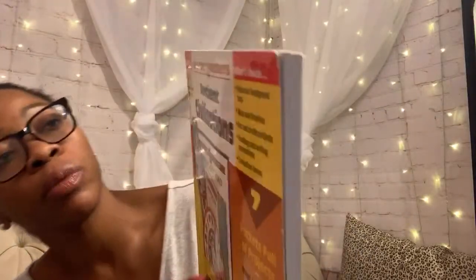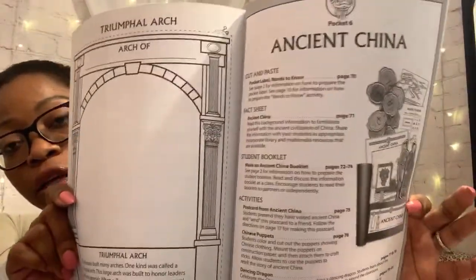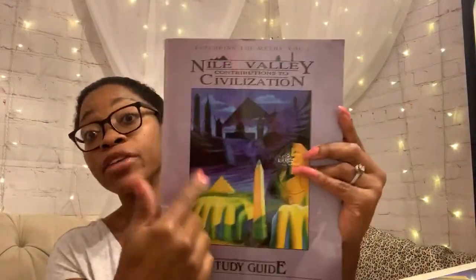And then I have Ancient Civilizations, another Evan Moore production. This one is hands-on activities for them to make. There you go. Got ancient China there. Here you go. So we'll be doing that. And then for all the reading books, we're going to marinate on Egypt. Egypt's going to be the bulk of the semester study, just because I know that well, and the others I don't know. So I have to really vet out the resources that I'm going to use. And there's the study guide if you are interested in this one. All my kids are going to work on this together.